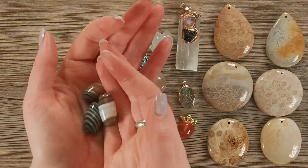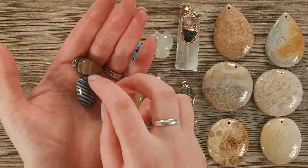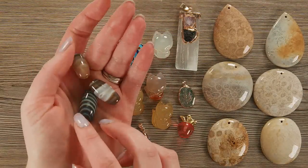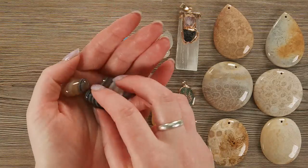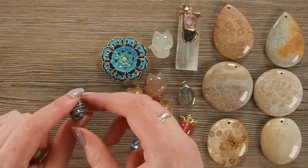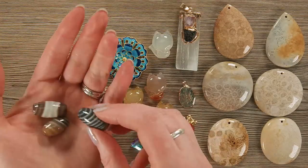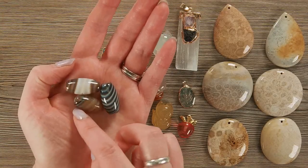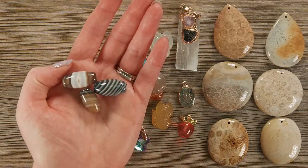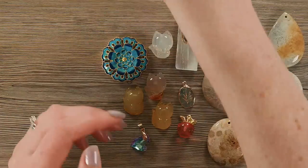Ooh, we have one more agate bead sold individually that I missed earlier. This is a brown and white agate, and as you can see, it will be more of a classic barrel shape. Again, a large drill hole and a lot of variation in the exact size. And some stunning striping on those. Look at that. Love it. So those will be sold individually and will vary a lot.